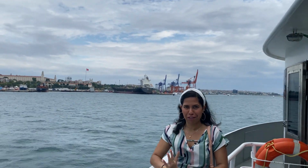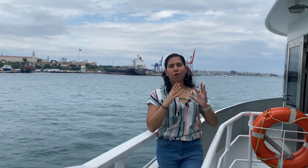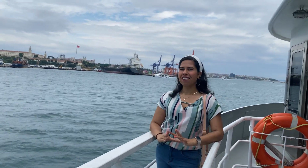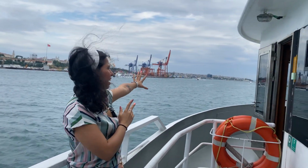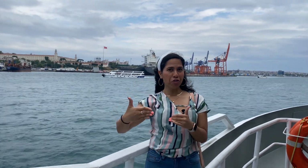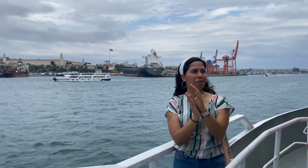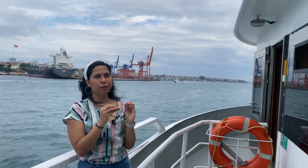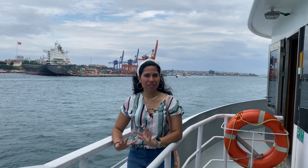Okay, so after a little time of difficulty trying to buy an Istanbul city card to come to the Asian side, we were able to manage it. Now I'm here on this ferry that is going to take me to the Asian side. If you didn't know, Istanbul is a transcontinental city. It's divided between Europe and Asia. We were on the European side, and now we are going to go to this place called Kadikoy. So let's explore, let's see what beautiful things we have to check.